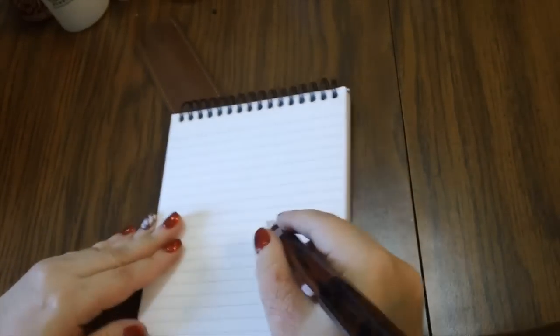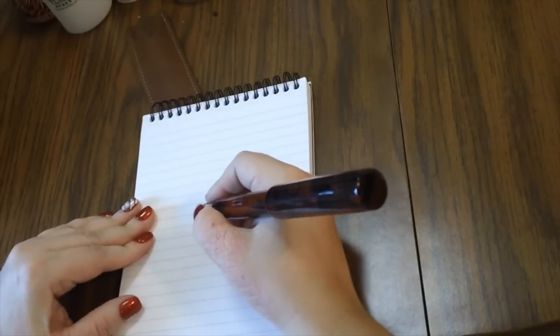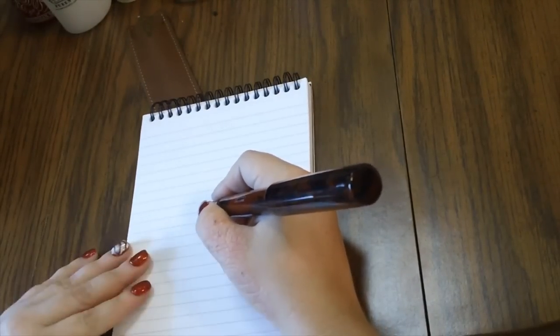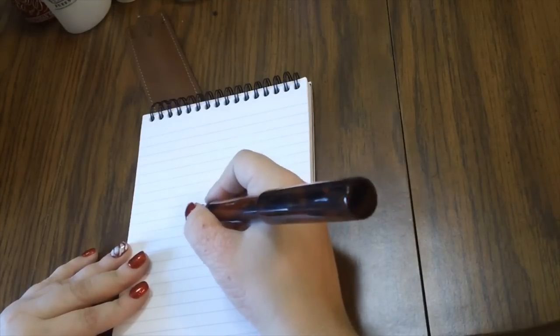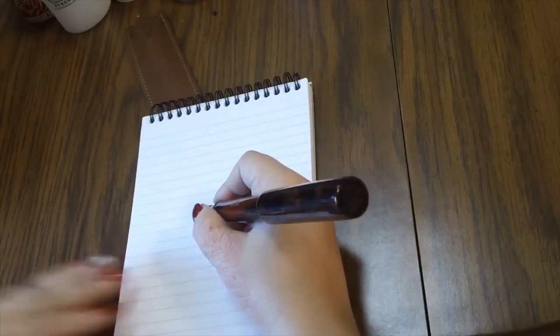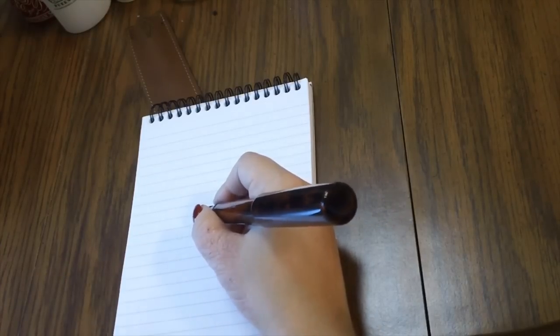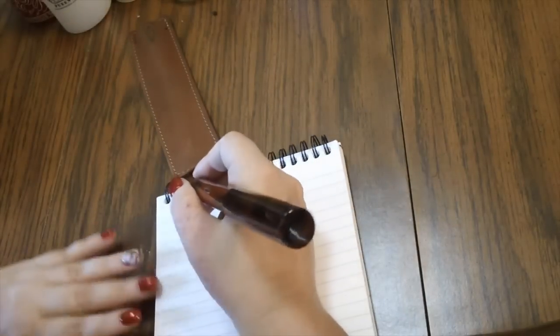Anyway, let me go ahead and show you how this writes. This is inked up with Waterman Florida Blue, which Brian recommends using in his pens. So now just keep in mind, I'm doing this with a visual impairment, so I have to get a little bit close to the paper so that I can see to write with this, but let me just give you guys a little bit of a writing sample.